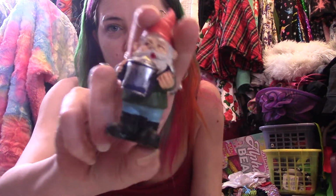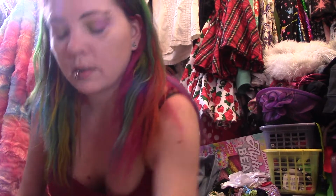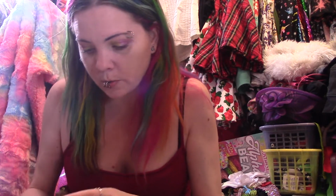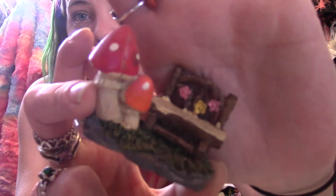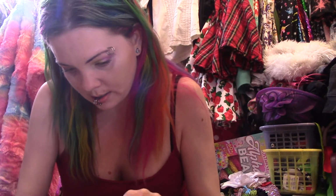Don't know where the bell came from. Actually, I think that's part of the wind chime on my porch. The gnome might be a little too big. There's another windmill house thing. We're gonna set those aside for a different project. This would be cute. I think I'm gonna add this. It's got little mushrooms and a bench. That could be a good piece.